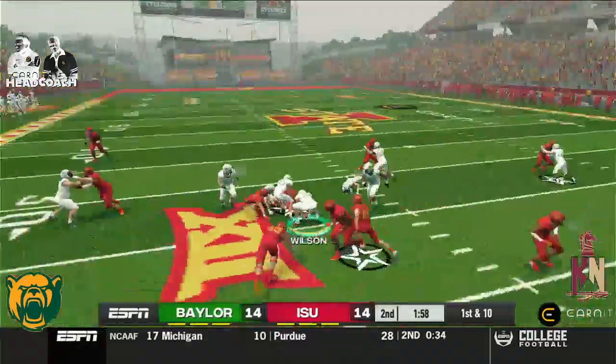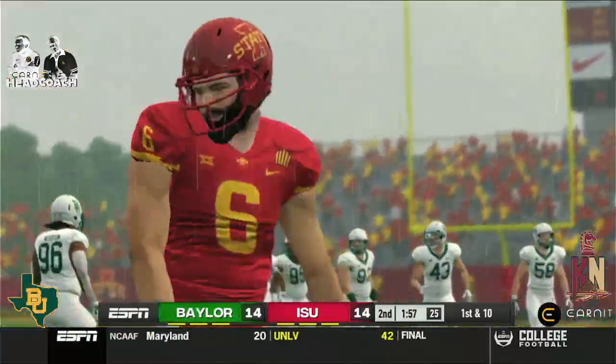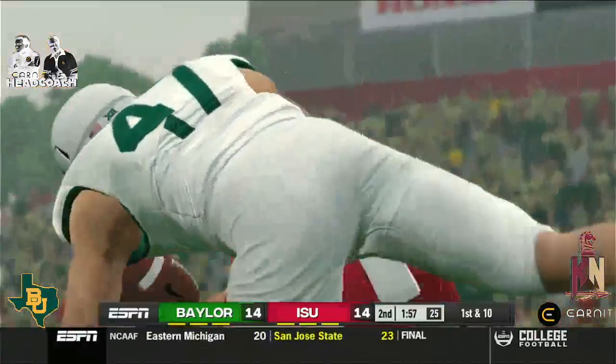Fumble, loose ball. The defense scoops it up. They work on ripping the ball away all week in practice. He got a hand in there and just knocked it free.